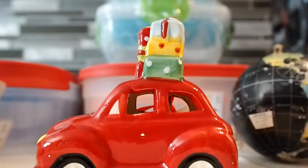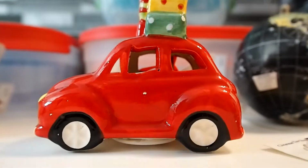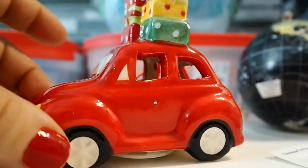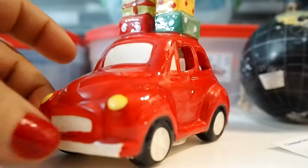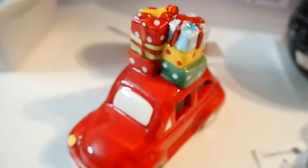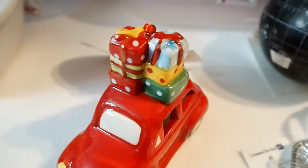We actually have a Kia Soul. So it's not that large, but this is a car, and it kind of looks like our Kia Soul. So I thought it was really cute, and I love these holiday car decorations. I usually pass them up, but I just really, really wanted to get this one. It is so cute. There are presents on top.